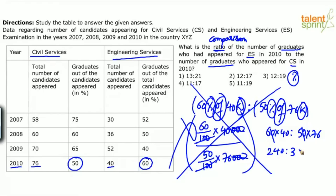How much is 5 into 76? 380. So what will be the answer? 12 is to 19, right? 20 into 12, 20 into 19. Option 3 is the correct answer, right? 12 is to 19.